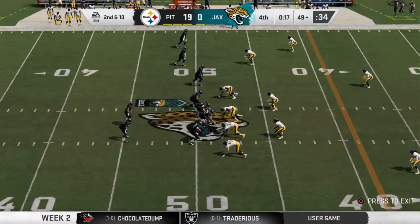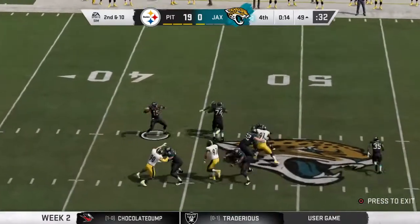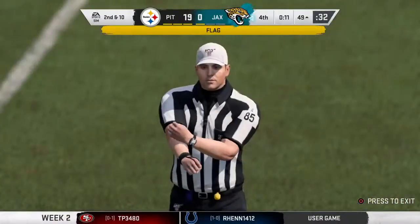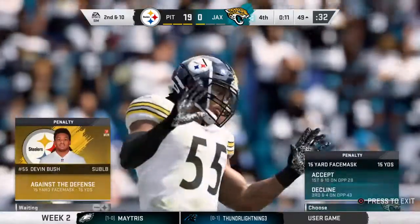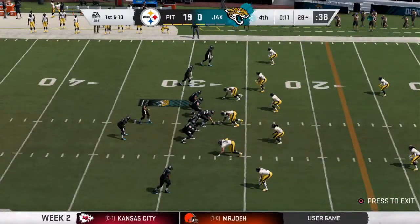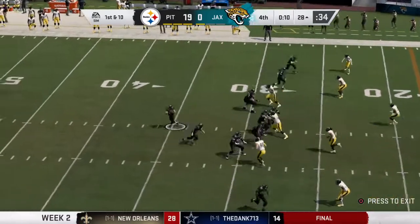After the incomplete pass, here now is 2nd and 10. Now Minshew. Throwing for his running back, and he's got him complete. And he'll be brought down somewhat awkwardly here, and a late flag as well. I think this one's going to be a face mask. So they'll take the yardage and tack on 15 more for the face mask. Talk about a play that absolutely costs you in the end.